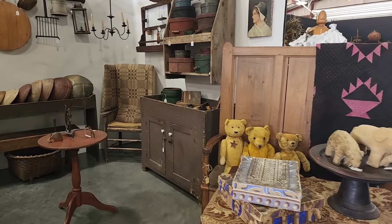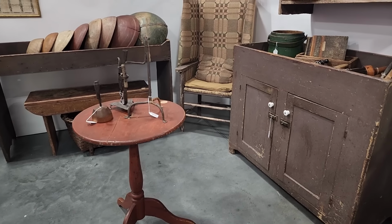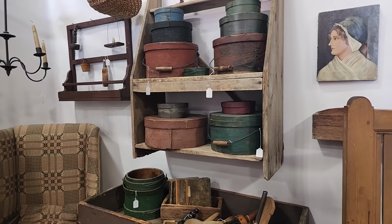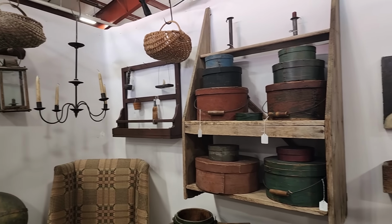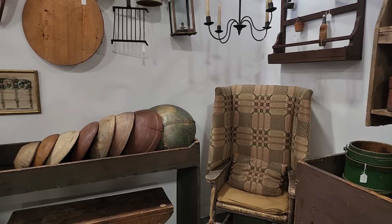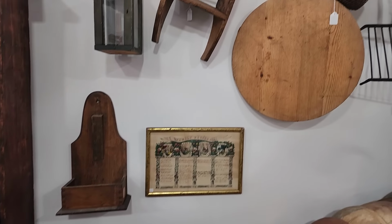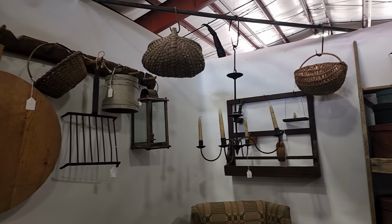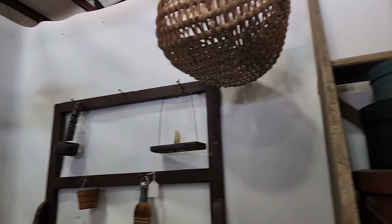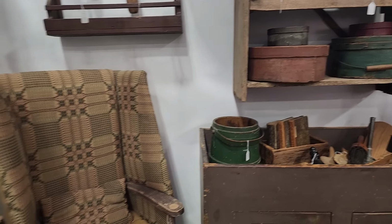All right, this is Will Bachman's booth. And I just asked, and he does not ship, unfortunately. He's out of Illinois. So if you see something, you're going to just have to come to the show or follow him and come to the next show. I'll find out where that would be. Look at that beautiful chair there in the corner, that stack of wooden bowls. Just gorgeous pieces. And the courting candle hanging right over here. You can see this one right there. Hog scraper candlesticks. Oh my goodness, what a beautiful booth.